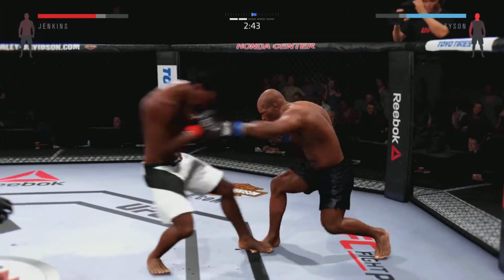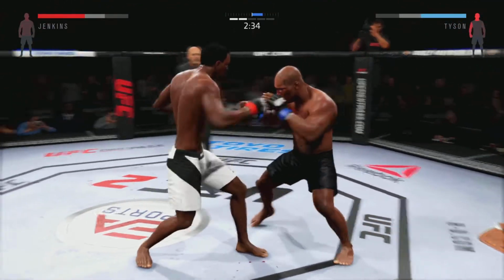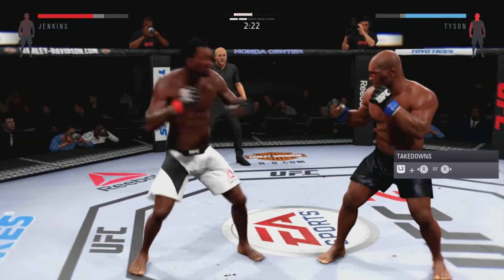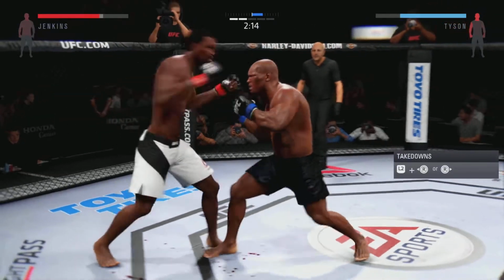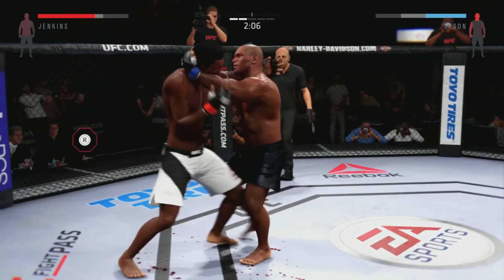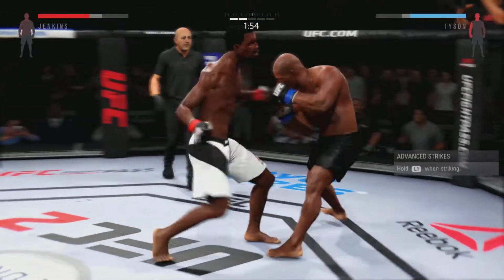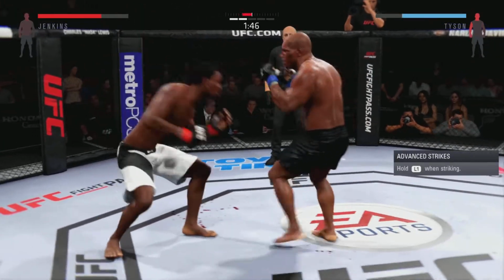Hard straight punch. Left hand. How good is this? Powerful jab. Big straight punch. That left misses, and connects with the jab.